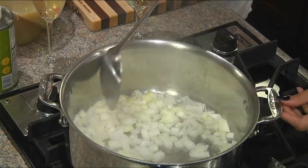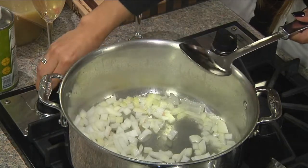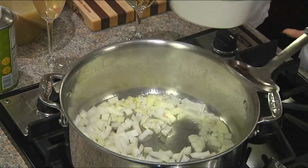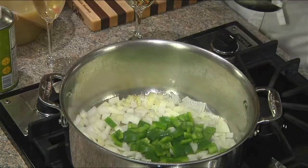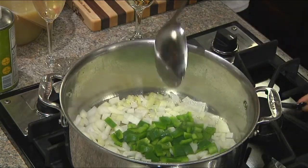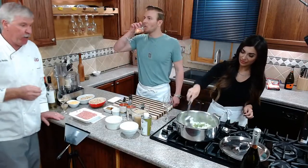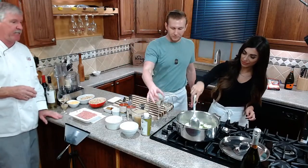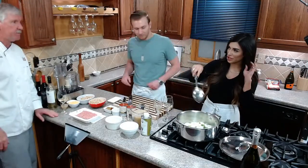There you go. I'm going to bring that temperature down a little bit. I'm going to put the garlic right up here. Now we're cooking the onions and the peppers first, because you don't want to put the garlic in until after the onions and peppers have had a chance to get going. That way you won't burn the garlic. If you burn the garlic, it's going to be very bitter. So we're going to let the onions and peppers get cranked up first, and then we'll hit it with this garlic. Keep stirring.